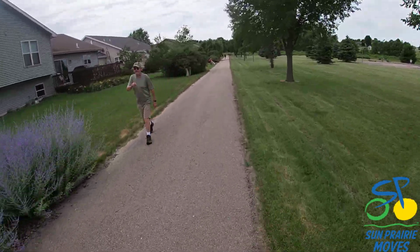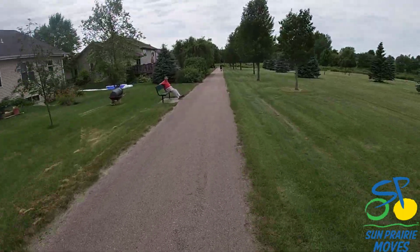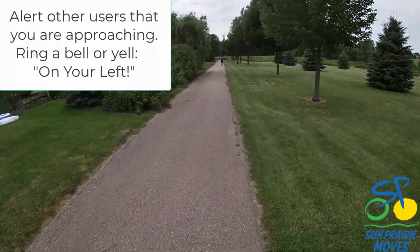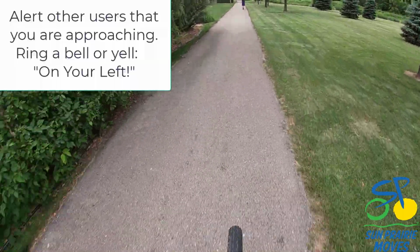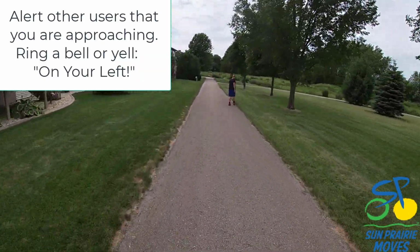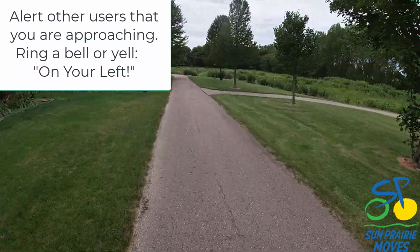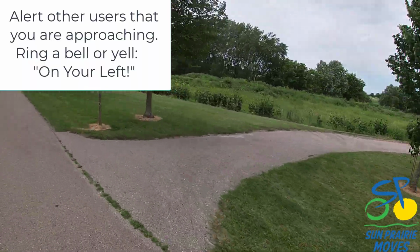There are no restroom facilities or water available at Liberty Park, but you can see there's some benches along the way. And as we approach other people, be sure to let them know you're coming, ring a bell, or just say on your left ahead of time, so they know that you're coming and are not surprised by you.